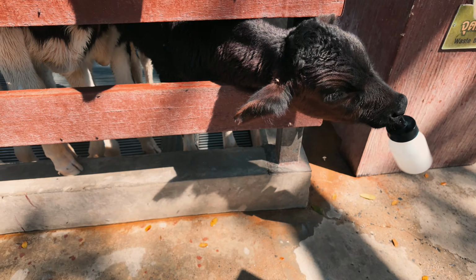We're here at the visitor center. We bought our tickets. We're gonna go see some animals on the back of this pickup truck that we gotta get on, which is pretty cool. For the four of us, it was only 600 baht, which I think is pretty good. This is a pretty cool experience.